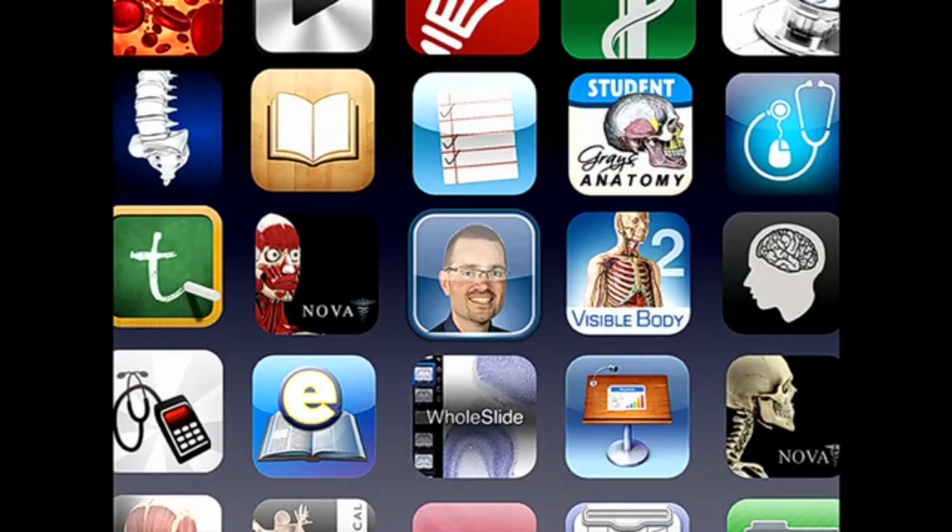So I'm not an app expert. I don't know everything about apps. I gave myself a little app icon there. But I'm not an expert on apps. I know about a few apps, but I'm sure there are people in here who know far more about all of the various apps that are out there. I do know a little bit about the medical anatomy apps because obviously they're relevant to my course.